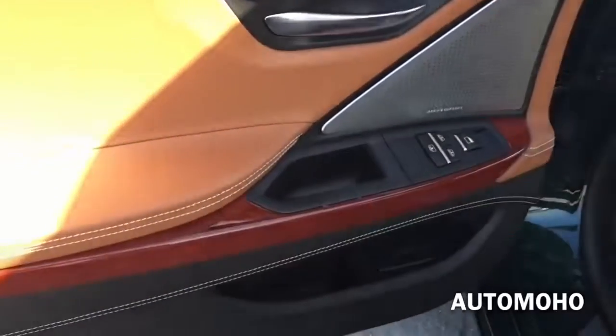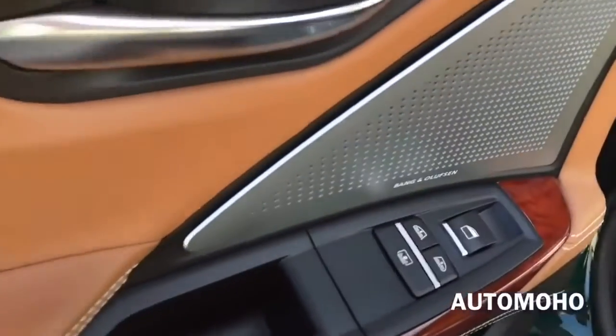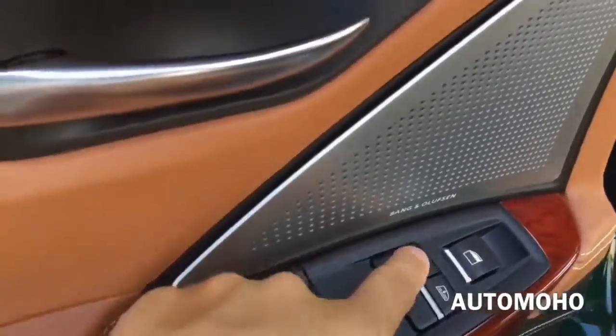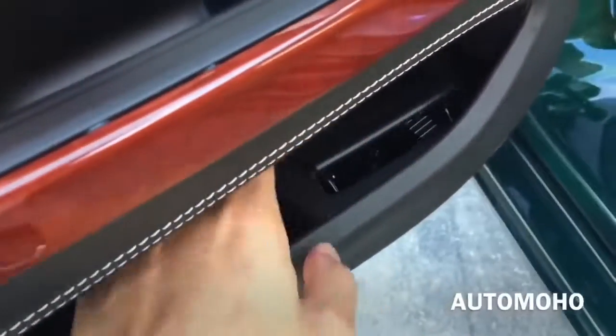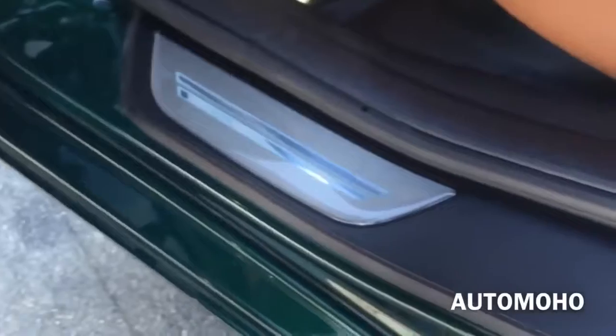Here's the rear driver side door panel. There's the Bang & Olufsen speaker. And you can also control the window sunshade as well as the rear sunshade. Very nice. Door storage compartment with an ashtray. There's the aluminum door sill.